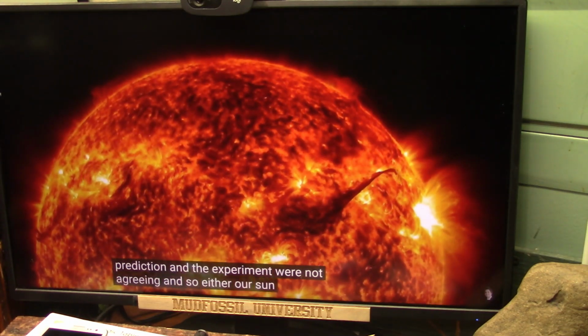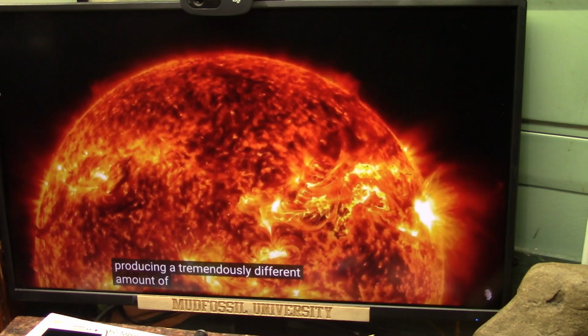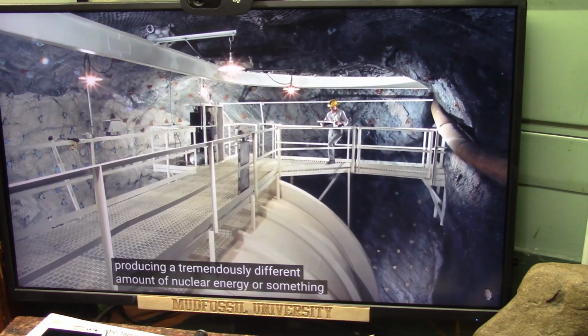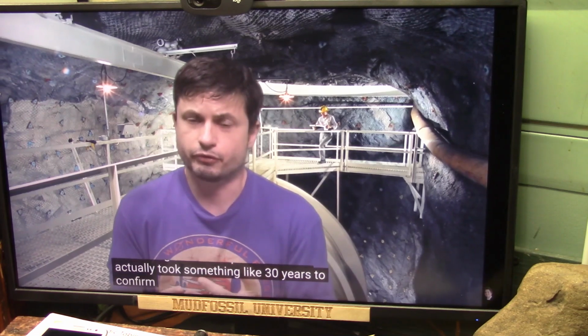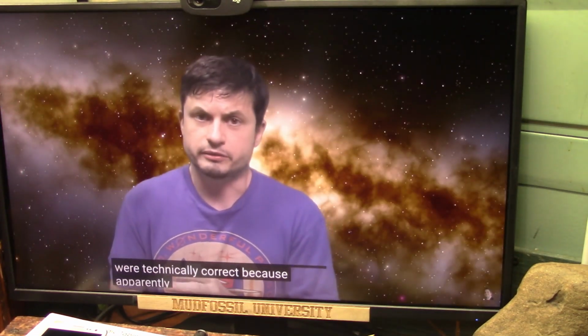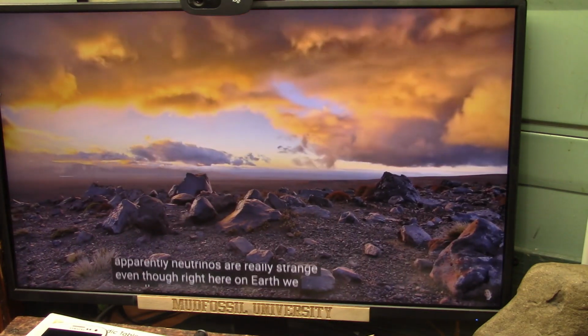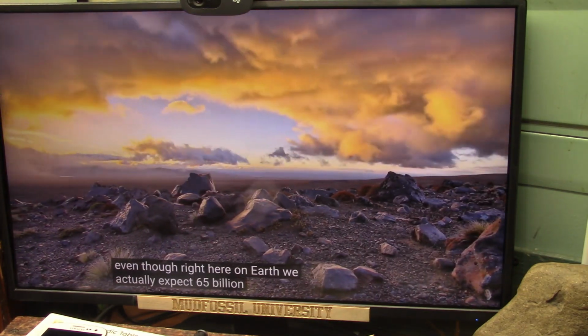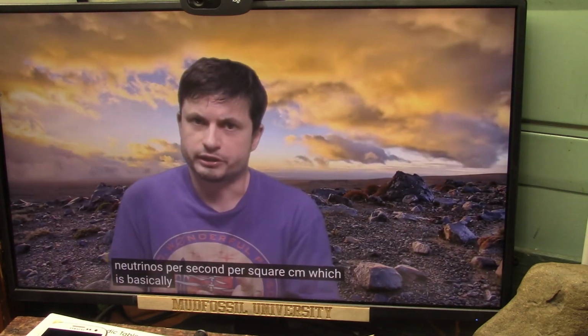And so either our Sun was different from what we thought it was, producing a tremendously different amount of nuclear energy, or something was wrong with the experiment. But it actually took something like 30 years to confirm that there was no mistake. Both were technically correct. Because apparently, neutrinos are really strange. Even though right here on Earth we actually expect 65 billion solar neutrinos per second per square centimeter, which is basically why you're getting trillions of neutrinos even watching this video.